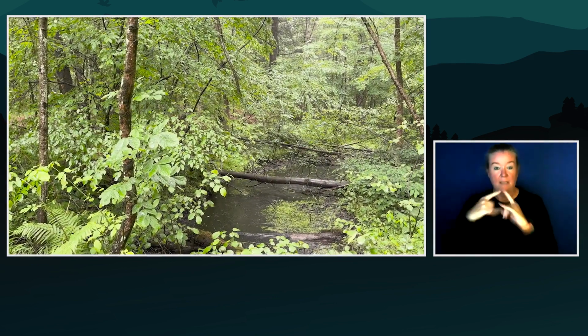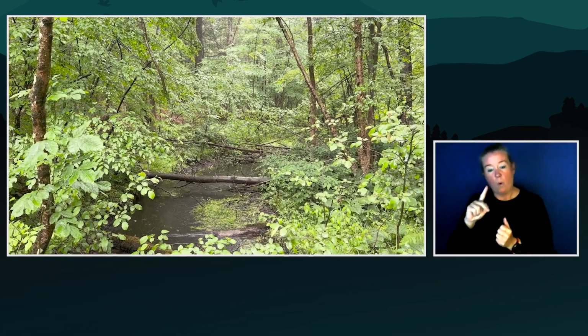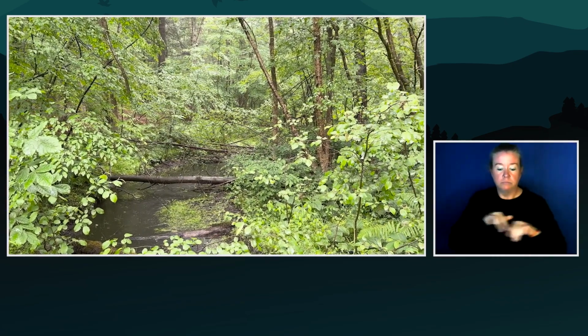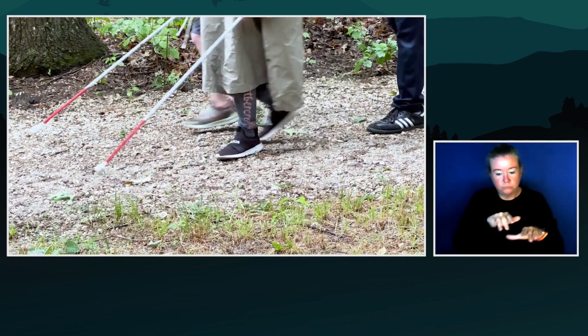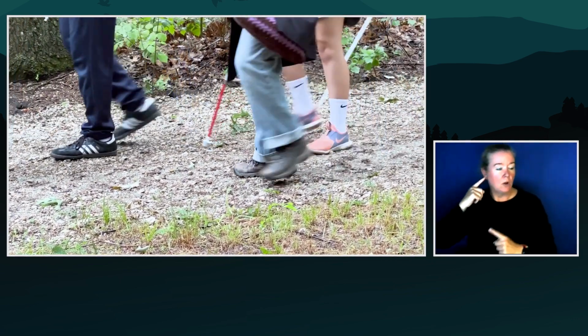Camp T is a 300-acre camp in Greenville surrounded by a lush oak and pine forest. A stream runs through the forest on a rainy day at camp. Campers walk the trails with white canes, using their senses to explore and interact with nature.